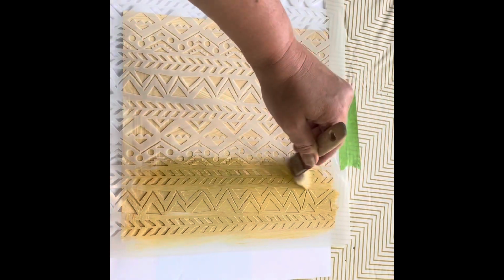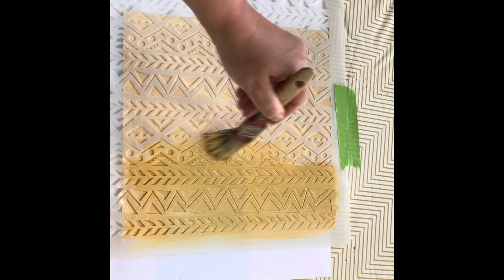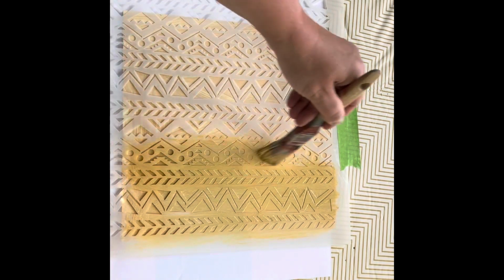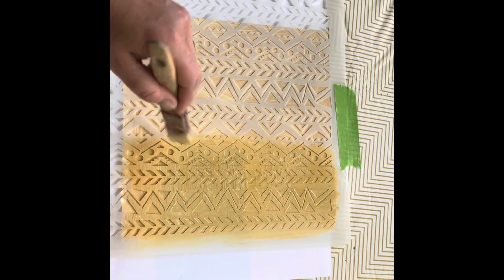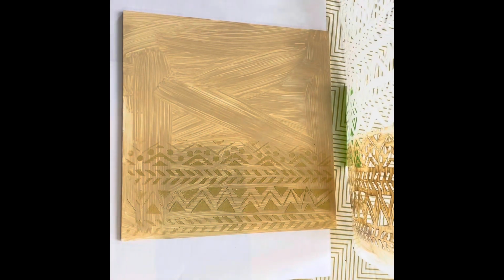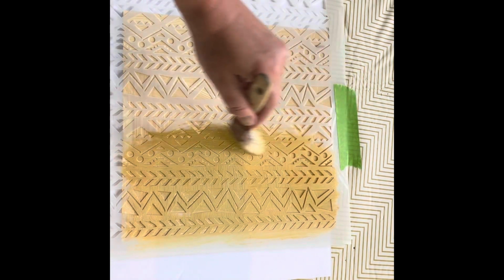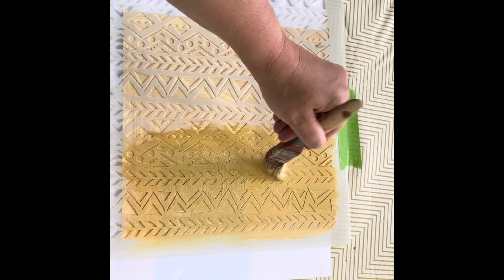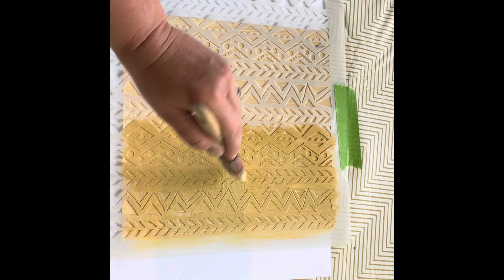I can see this is going to be quite time consuming doing this on the canvas. Have to be very careful not to get it on the oil painting itself. Oh, that's quite effective. I'm not sure I like the dots. I think I'll avoid those. Maybe catch the eye a bit. This paint will probably dry a bit darker as well.